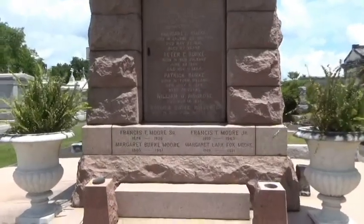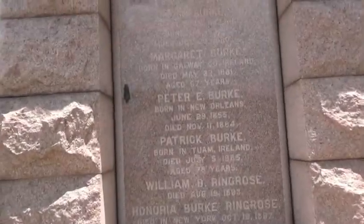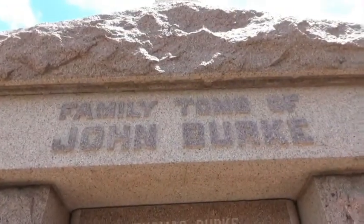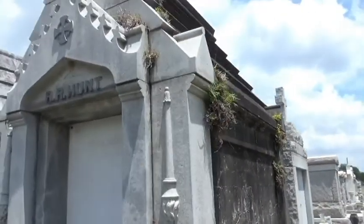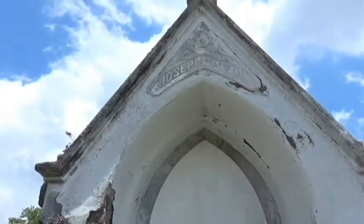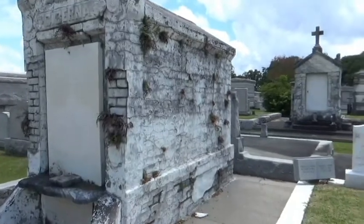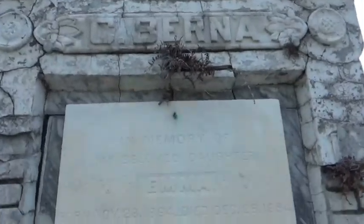Each one of these tombs has been purchased by a family where they bury their family members and some relatives. And this one says here the family of John Burke. However, some of these are just for one person. This one is for Rufus R. Hunt. And here's another really old one. And Joseph, can't even read the last name on that one. Here's a really old one that is starting to crack apart. Last name Berna. And it looks like there's only 2 people in this one.